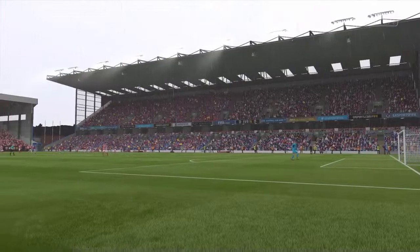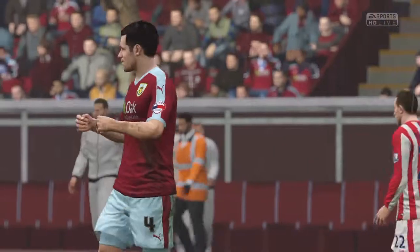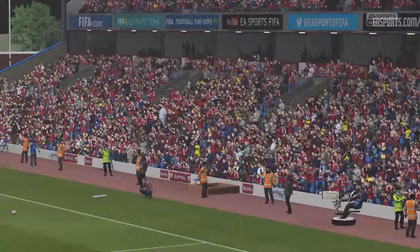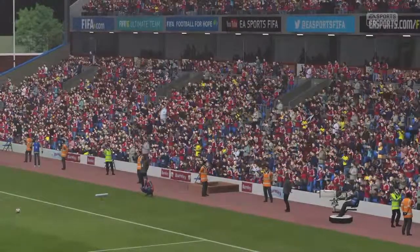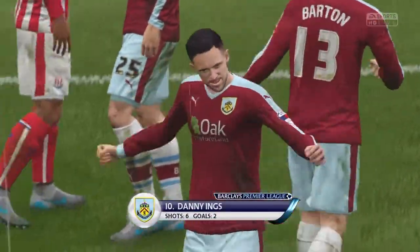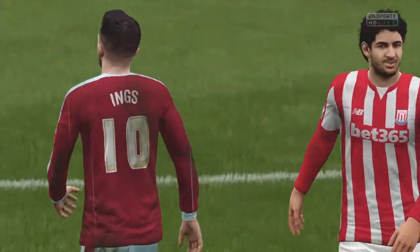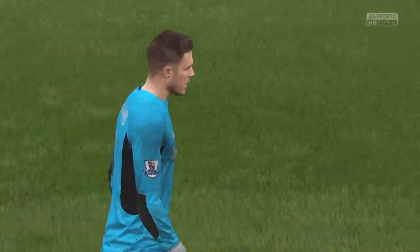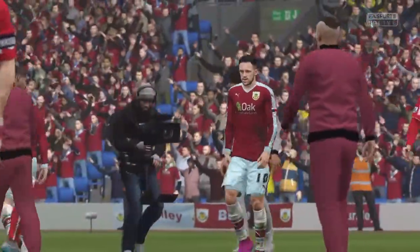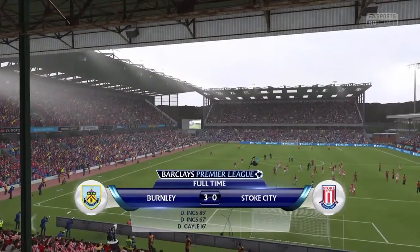So 2 goals for Danny Ings and 1 for Dwight Gale were the difference really. Burnley did take their chances. Stoke had several at 1-0 to Burnley to take a couple of opportunities, but failed to take them. And above all, that will be something that will be disappointing Mark Hughes. But Danny Ings had a good second half, scored 2 goals, and Burnley runaway winners. As the players shake hands, Jack Butland played well, but had 3 put past him. And Burnley will surely now stay top of the Premier League tonight. Final score here at Turf Moor: Burnley 3, Stoke City 0.